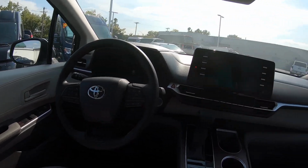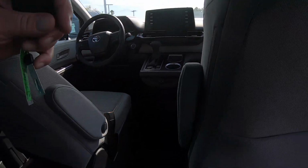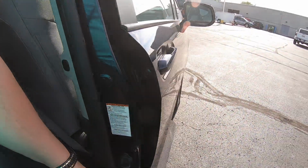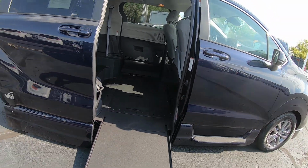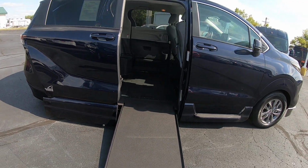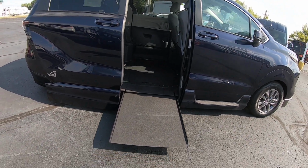Here you have it, folks. 2023 Toyota Sienna. All-wheel drive. Brand new. With a VMI North Star conversion.